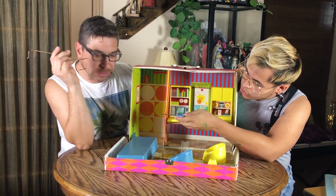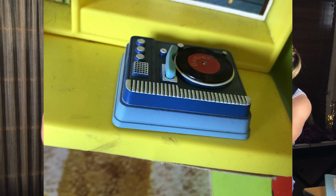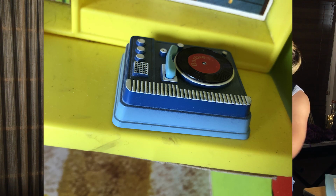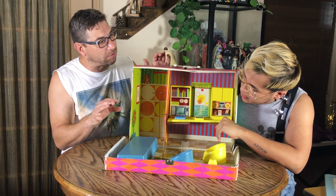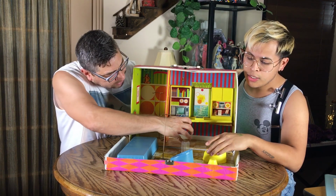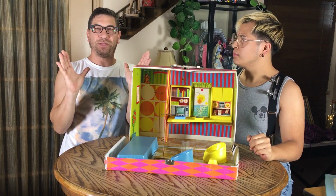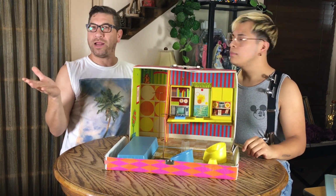Oh darn. So this set, look at that, comes with the counter. Oh, the phonograph, which is basically a record player right here with a little record on it. But we are missing a little round, was it a pink chair, George? Oh, yes, a pink chair. And it's a loose one. And it would sit here, and was like one of those round, almost egg-shaped chairs. Mod era. Mod furniture.